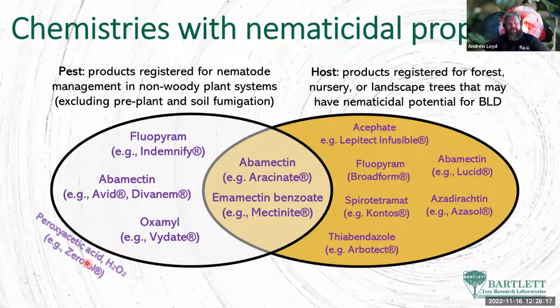So what we did is we put together a list of active ingredients, chemistries that have nematicidal properties, but maybe they're not registered for nematodes. They've been shown to be effective in other systems, with active ingredients such as azadirachtin, acephate, fluopyram, abamectin, but they're not necessarily labeled for nematode control with the products that exist in the landscape.